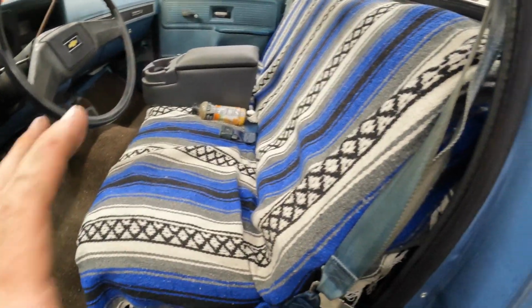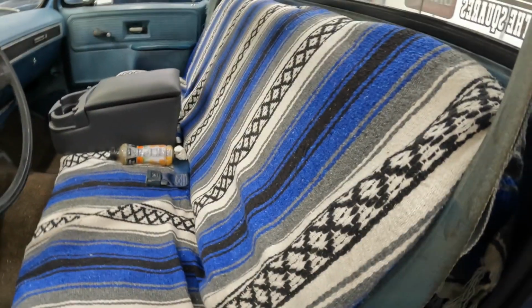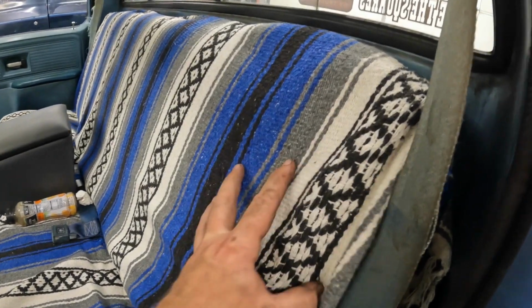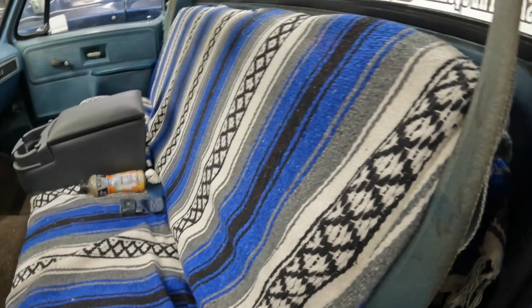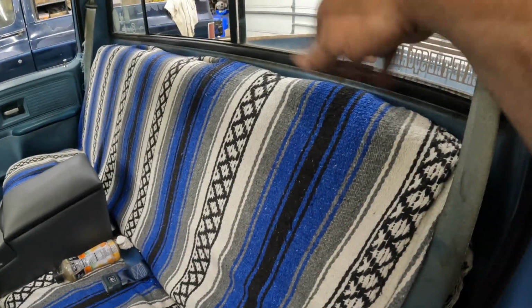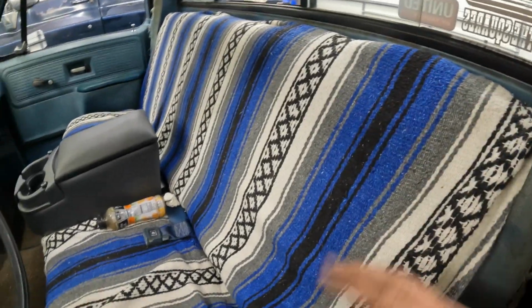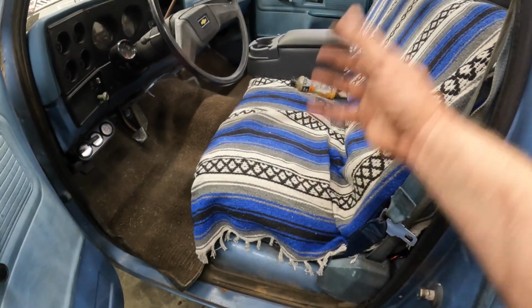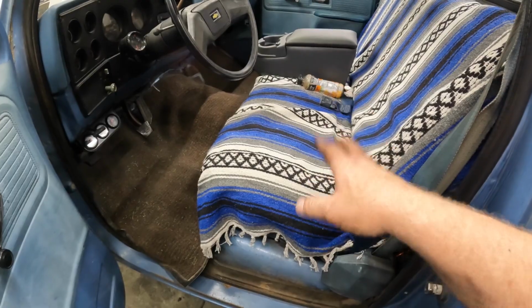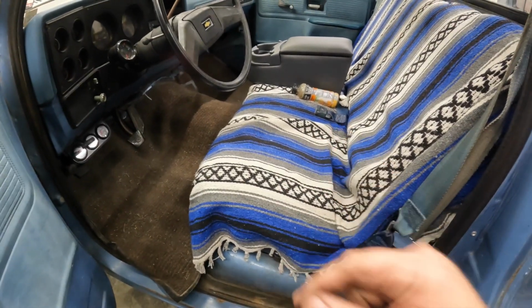I kind of screwed this up when I put it in here. I didn't think about it and go, oh wait, I need one for the back and one for the bottom. I just bought one big one and just kind of dealt with it. And it's just kind of safety pinned in right up here. I'm gonna fix that. I've got another one just like this inside the house. So I'm gonna pull the seat out, and we're gonna recover it with the Mexican blanket, make it look good-ish.